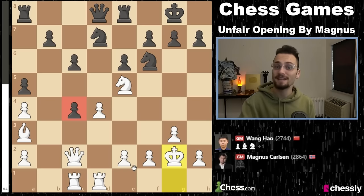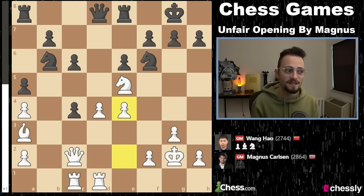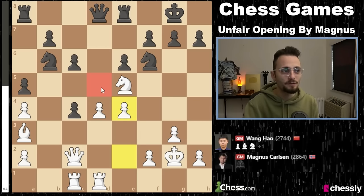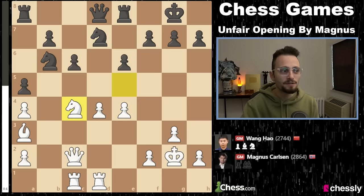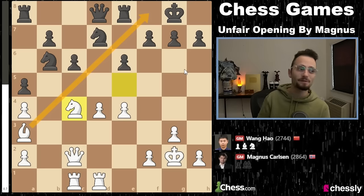Now this pawn is going to be taken by white. He takes the pawn at some point, but first, he plugs the center. He completely plugs the d5 square. Now he takes on c4 the second that Wang Hao goes backwards. And look at this bishop, by the way. This is the new Catalan bishop. Magnus is reinventing the Catalan meta. The bishop on a3 is the new Catalan bishop in this game.